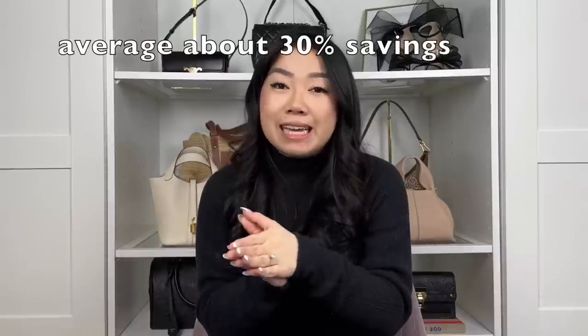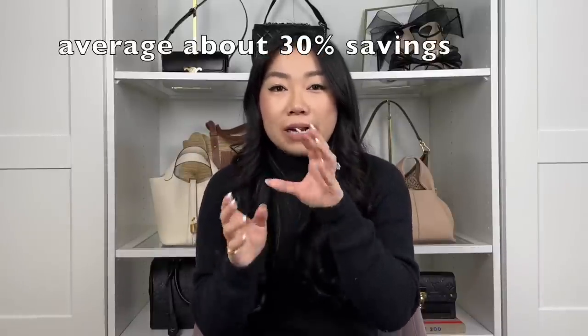In terms of pricing, the items are a little bit cheaper in euro versus US dollar, and then you also don't have to pay for shipping. And when you bring things back to the United States, you don't have to pay import tax unless it's over $800. So if you're only bringing back one Polene bag, then you don't have to pay import tax.